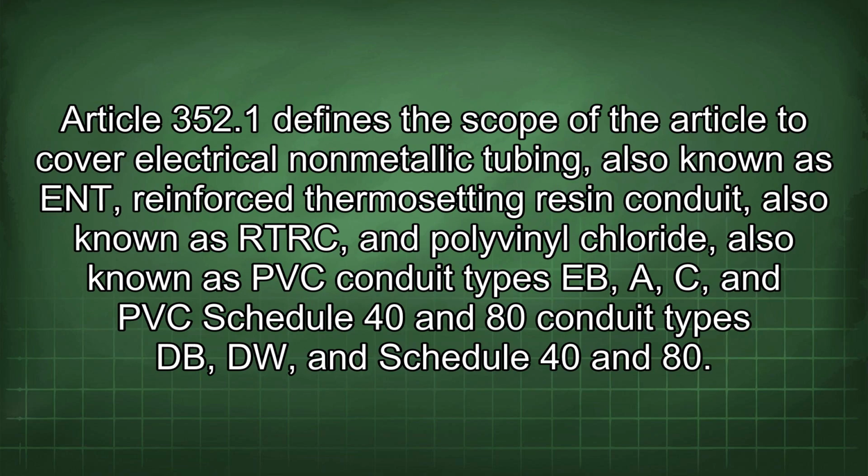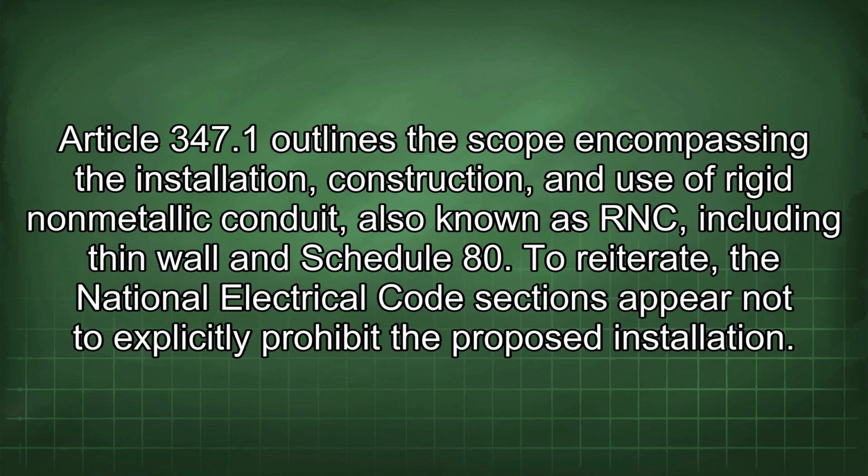Article 352.1 defines the scope of the article to cover electrical non-metallic tubing, also known as ENT, reinforced thermosetting resin conduit, also known as RTRC, and polyvinyl chloride, also known as PVC conduit type CB, A, C, and PVC Schedule 40 and 80 conduit types DB, DW, and Schedule 40 and 80. Article 347.1 outlines the scope encompassing the installation, construction, and use of rigid non-metallic conduit, also known as RNC, including thin wall and Schedule 80.